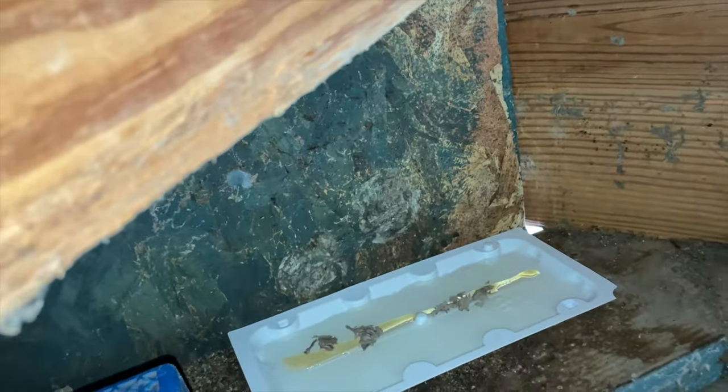So here's our first customer for the glue trap. Not sure where it's headed to, but it went right up the wall. I think it's probably a little confused as to where its nest is. I think I'll capture that one and put it in the trap. That way the pheromone it has will draw others.